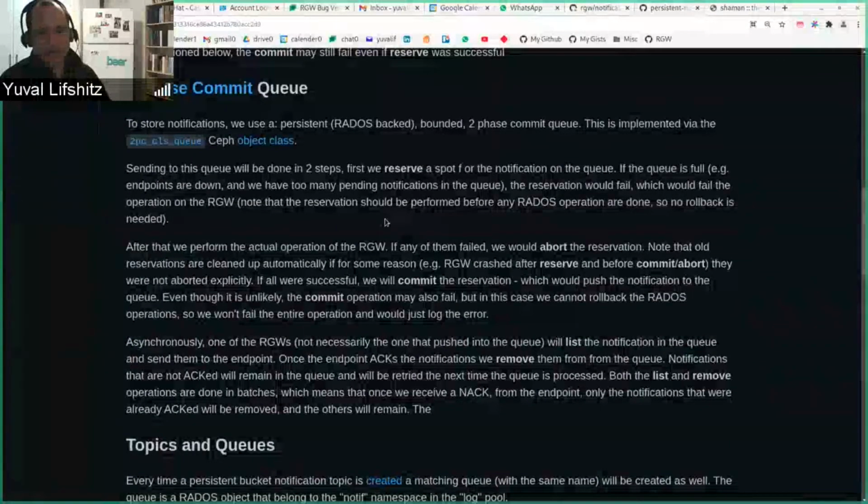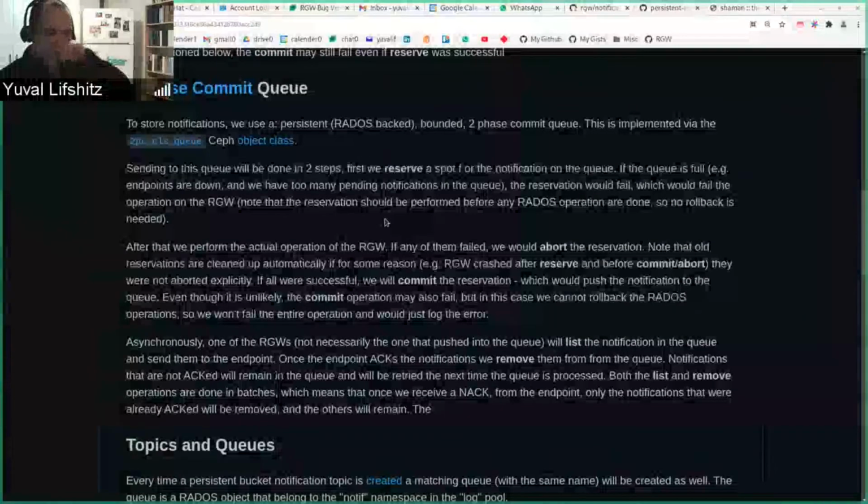If you made the reservation and for some reason your readiness operation failed, then you just cancel the reservation. So you won't just take space on the queue, and other ops that want to send notifications could use this space on the queue and send their messages out.